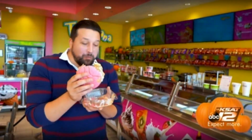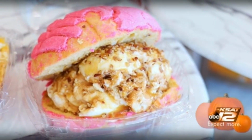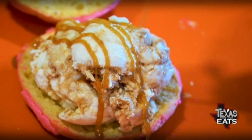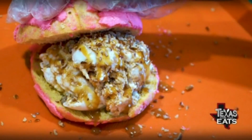Oh. If you love conchas, you gotta try the ice cream concha sandwich. It is delicious, loaded up with all the ice cream, the stuff they're making right here in-house. And you can get any kind of ice cream you want on this one as well. You get this thing loaded up. It's super soft on the outside. It has all the elements you love about conchas and ice cream all mixed into one great bite.